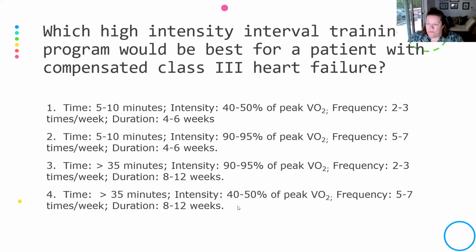You could argue about 4, saying, gosh, I would start a little bit lower on the intensity with someone with heart failure. That would be okay. The time would be okay. The thing that's pretty high though, is you really don't need to exercise 5 to 7 times a week if you're doing high intensity training. You really only need to do it a couple of times a week. But if you start off at this here, and if you told me the time they were doing was a lot lower, then maybe it would be a little bit better. But I would argue that 3 is your best answer to meet the parameters of high intensity interval training.